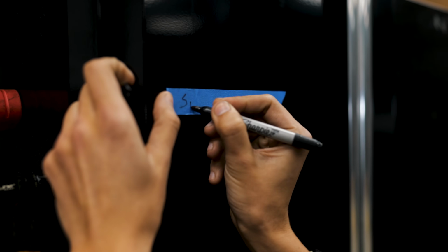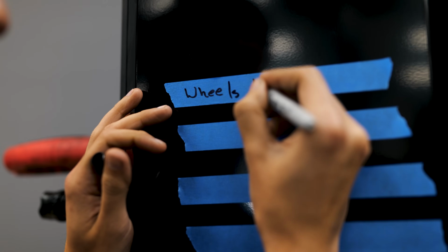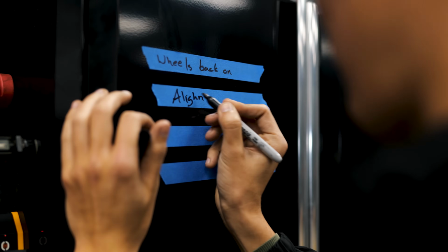Now, there are just a few more things that we need to do to the Evo before we take it to the racetrack to see how much faster the car's gotten with all of our new mods. I'm gonna start off by doing a little bit of housekeeping and listing all of the things that I need to do on the car. Jesus Christ.